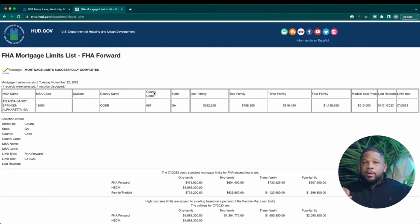And now, ladies and gentlemen, you see how in Cobb County one family is only $592. You know what I'm saying? But actually, that's great because this used to be a lot less a couple years ago. The government changes the loan limits every single year as home prices appreciate, to make it more accessible for home buyers to get lower down payment loans, to keep the economy going. But you can see in Cobb County, you can get $1.1 million on a four family. It's not as high as New York.